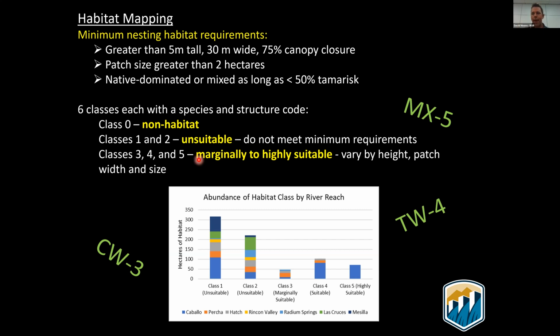So when we started doing our habitat mapping effort, we looked at what these birds were using in the lower Rio, and it wasn't very similar to what they were using in the middle Rio. So we came up with a different habitat classification scheme. At a minimum, we wanted habitat that was at least 5 meters tall, at least 30 meters wide, and had a 75% canopy closure. We thought they needed a patch size of at least 2 hectares, and that habitat needed to be native dominated or mixed, as long as there was less than 50% tamarisk within that species composition.